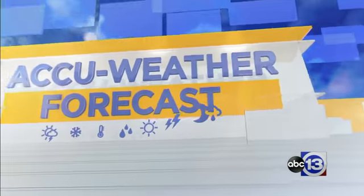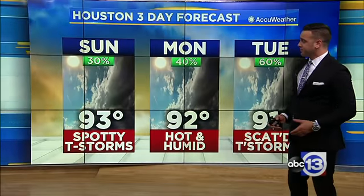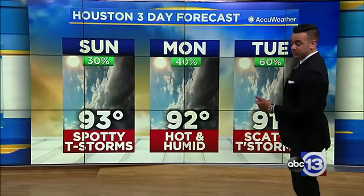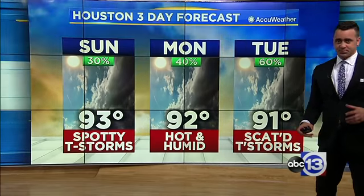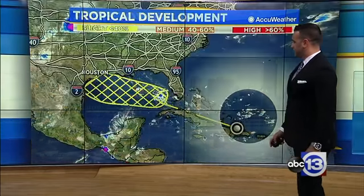All right, it's going to be a busy week for us, so we want to get you prepared for it. Looking ahead, starting with today, 93, spotty hit and miss thunderstorms, 30%, so the coverage will be less across the map, but they will still be decent if they pop up. Tomorrow, 40% chance. And then Tuesday, up to 60% as a little more moisture comes in out of the Gulf. Now, nothing organized early this week. Late this week, we'll have to watch the tropics, and we'll show you that coming up in a second. Beautiful start, though, to your Sunday.